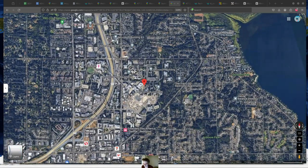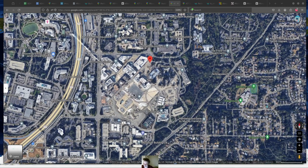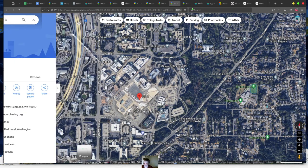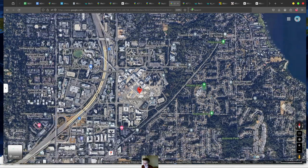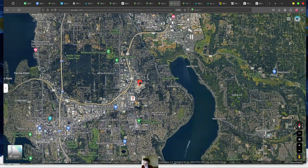It's all got this whole new area. This is 2024 imagery. This is going to be a brand new building. So it's really amazing how big this building project is. This building, I don't know what they're calling it, but it's going to be sustainable purchasing. I don't know, so some kind of sustainable building in this area. So it's going to be a huge project, it looks like, in general.